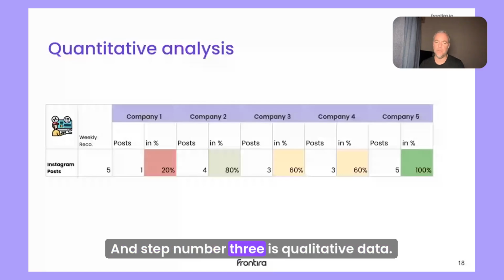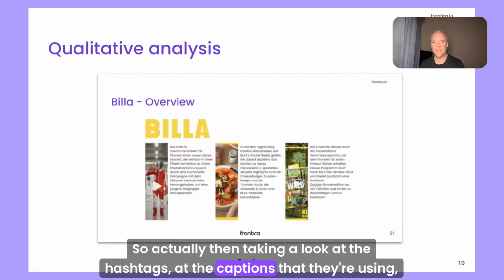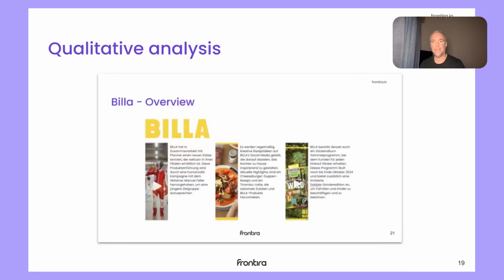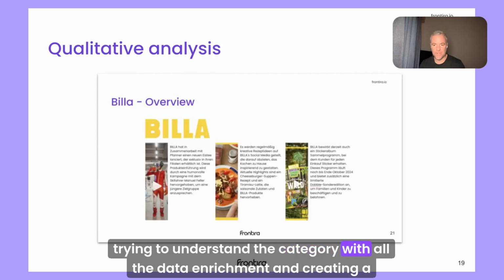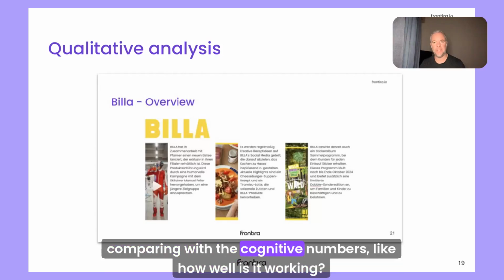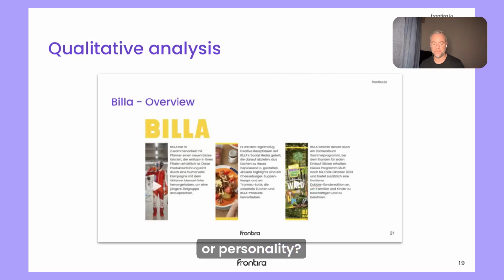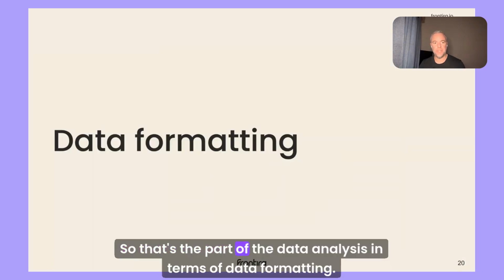And number 3 is qualitative data. So taking a look at the hashtags, at the captions that they're using, trying to understand the category with all the data enrichment, and creating a qualitative summary for each of the competitors, what they're currently doing, comparing with the quantitative numbers, like how well it is working, and with a visual perspective, like how they are moving their brand or their tonality or personality. So that's the part of the data analysis.